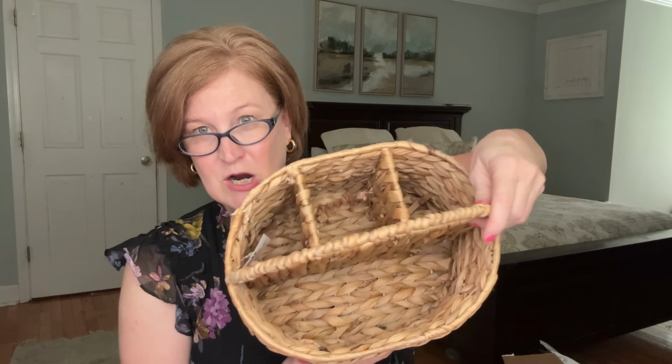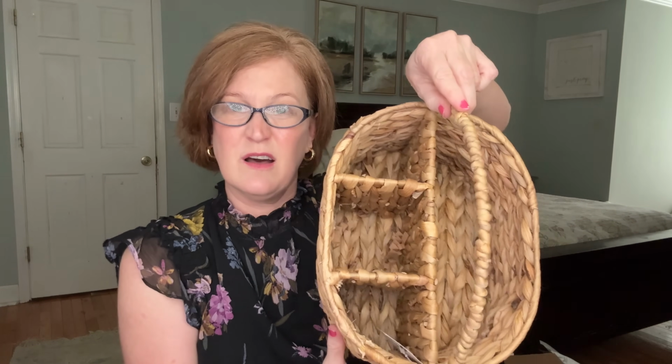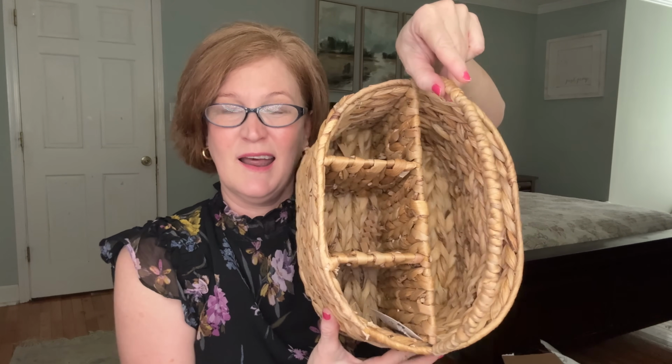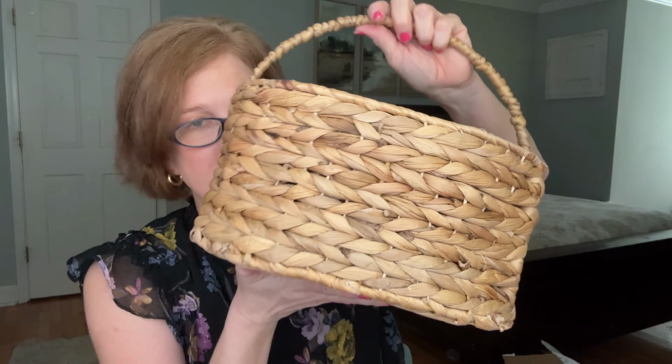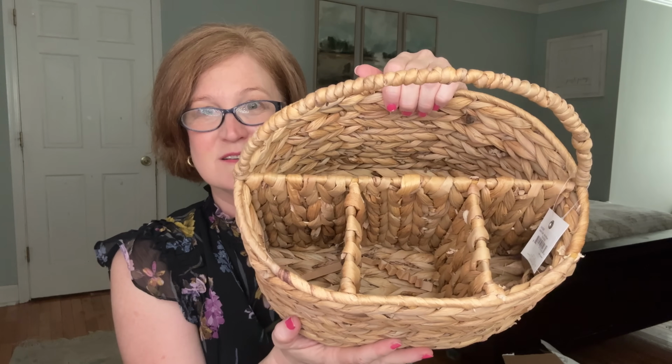This would be great though for kids' crafts. You could do like colored pencils, a roll of paper, a craft room. I mean, this definitely doesn't have to be just picnic worthy. Anytime you need a little bit of separation, like makeup brushes, anything like that. Wouldn't this be great? How pretty is that basket? Y'all know I love a seagrass moment. It smells good too. I love the scent of seagrass.